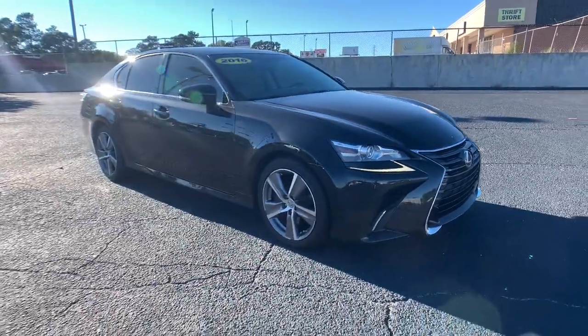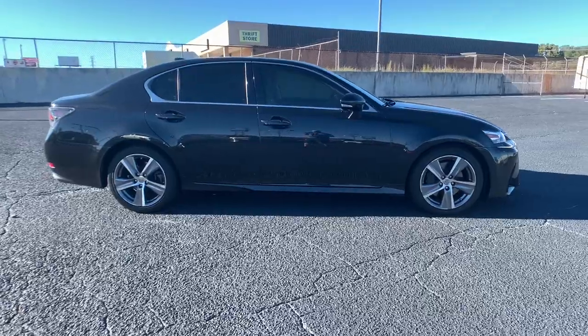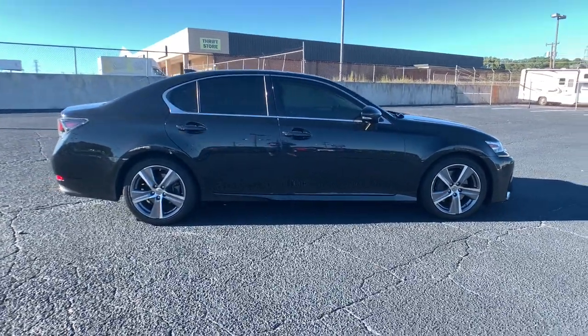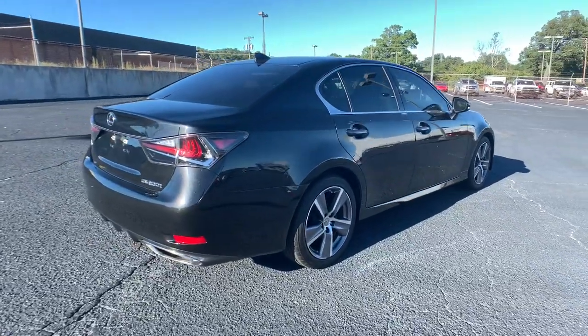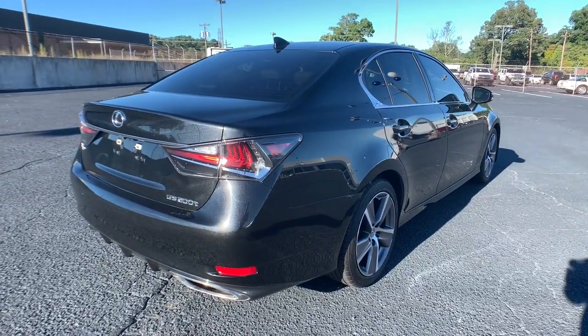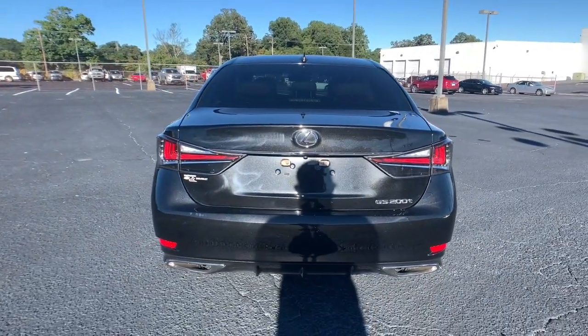Hop into the 2016 Lexus GS. With less than 80,000 miles on the odometer, this vehicle stands out from the rest. Enjoy a tour of this spacious and luxurious Lexus GS, the premium midsize sedan that prioritizes comfort, safety, and exhilarating driving pleasure.